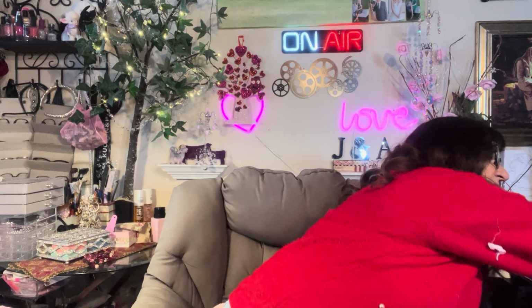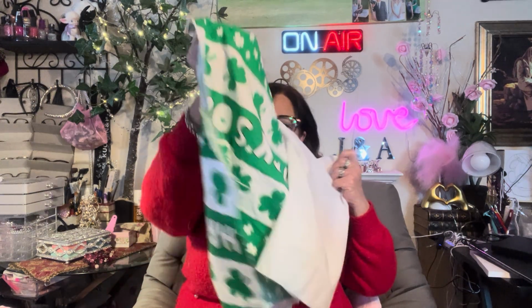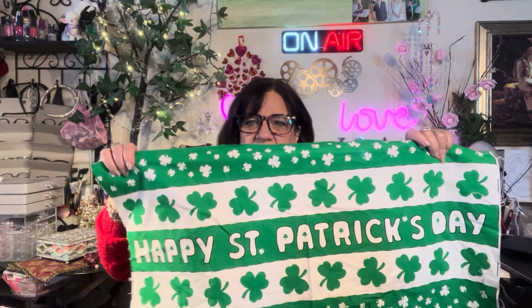But I found in my sewing cupboard, my fabric cupboard, I found this that I never did use or make. Happy St. Patrick's Day. So I got my old sheet that I use for fabric, and I'm going to make it up. And then I'm going to hang it back here after Valentine's Day. It's going to be perfect. I'm going to do that for my backdrop.